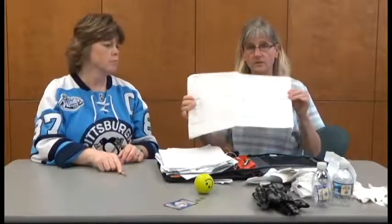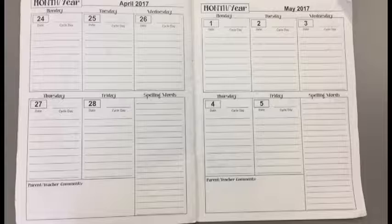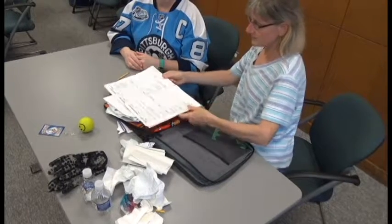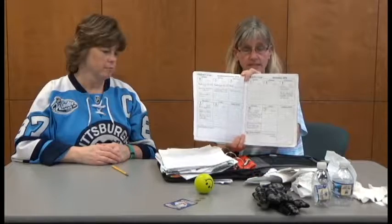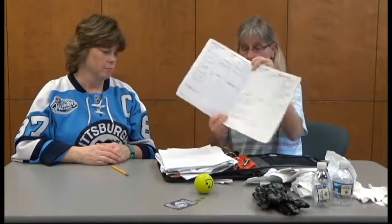This is the typical assignment book that most elementary students will have something similar to. At West Hanover, it's a district issue. A homework book should have every day filled in. It should not say nothing. It should say no homework, because parents don't know what a blank book means.